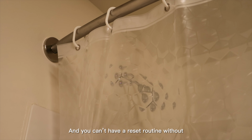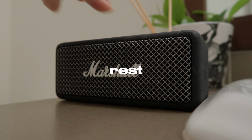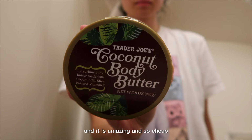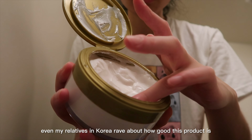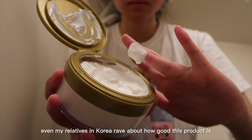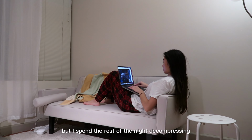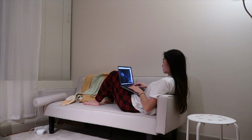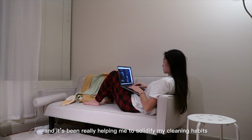And you can't have a reset routine without rest. I use this Trader Joe's body butter regularly, and it is amazing and so cheap. Even my relatives in Korea rave about how good this product is. But I spend the rest of the night decompressing, and I was watching Despicable Me 2, which is a solid movie in my opinion. But that was my weekly reset routine, and it's been really helping me to solidify my cleaning habits.